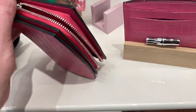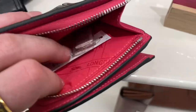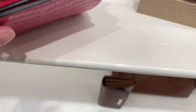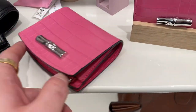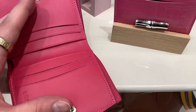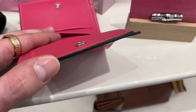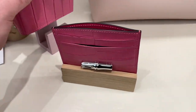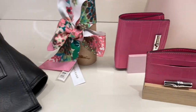And generally speaking, Longchamp does like to make their stuff in France and Italy, so love that. I think they stamp it as France. $280 for the Snap Wallet, though. Again, that's probably the same price you would go for anywhere else, really. Now that I'm thinking about it, my other brand that I cover a lot, don't they price their stuff similarly or actually more expensive? Interesting. And this stuff is made in France, so, you know.